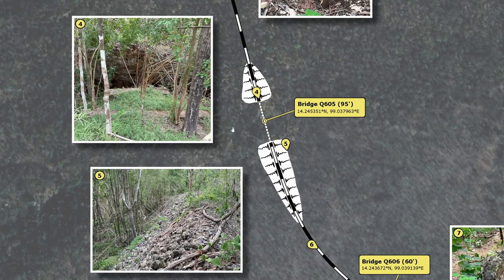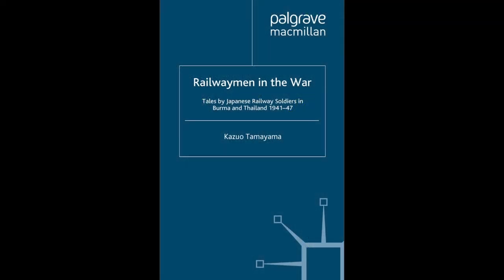Looking across at this sheer rock face is a sobering reminder of how difficult it must have been to build these bridges. One of the Japanese railway soldiers, Kazuo Tamayama, wrote a book called Railway Men in the War. Written from a Japanese perspective, it obviously contains little about the appalling conditions the Allied POWs endured while working on the railway, but it does contain a lot of information about the engineering, construction, and operation of the railway. In this book, Tamayama describes in detail how these bridges were built.